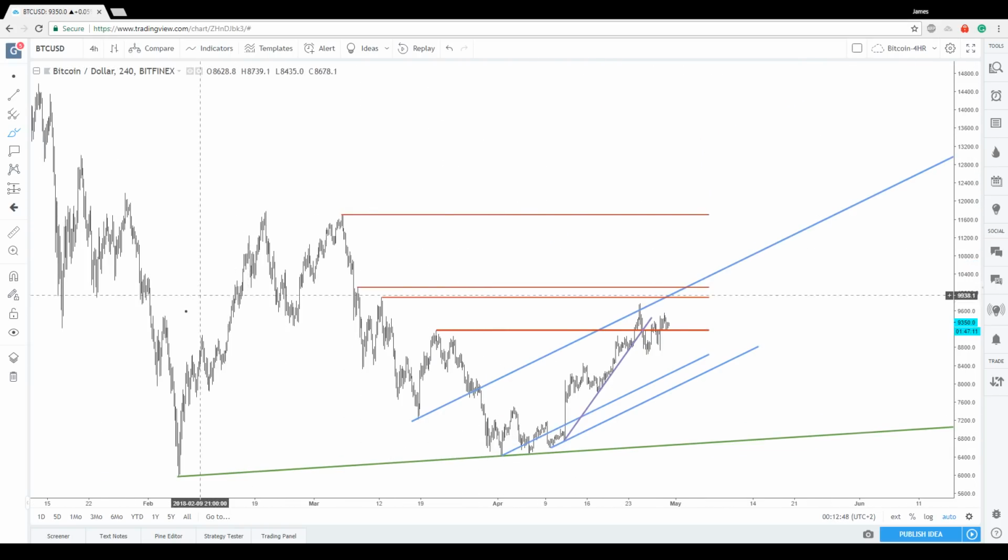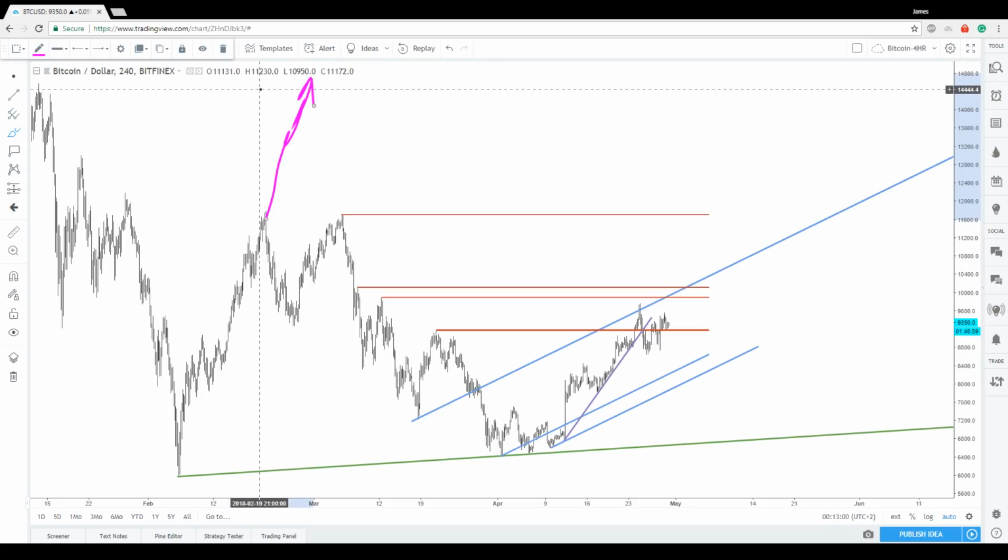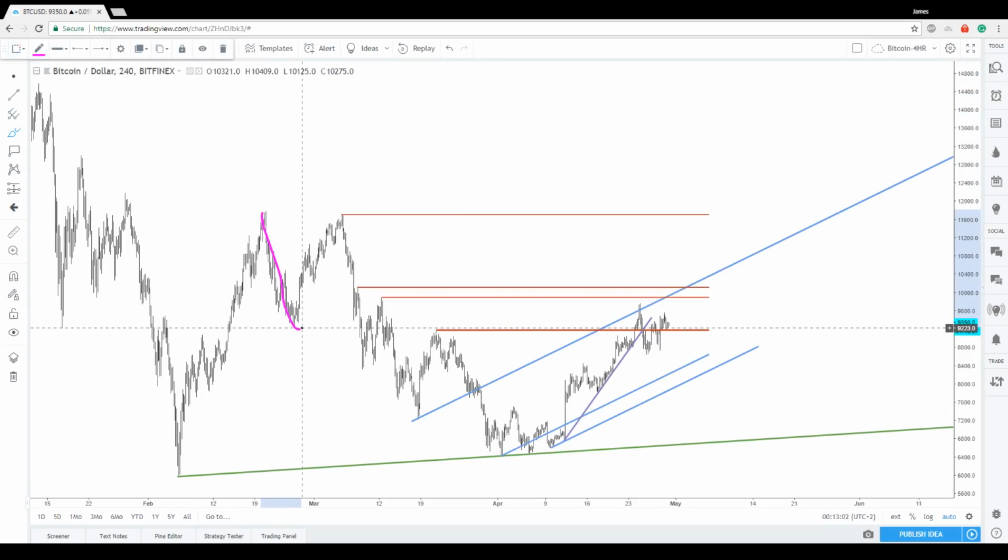There always is. People did not think once price kind of based out in this range and we got this wild and crazy push to the upside that there was going to be a corrective move. Everybody thought it was going to shoot to $400 trillion per Bitcoin, and you can obviously see what happened. Boom.